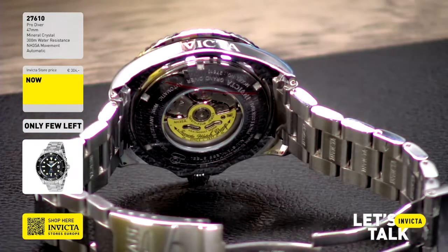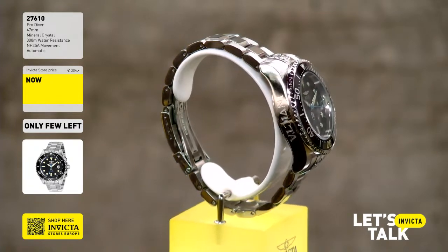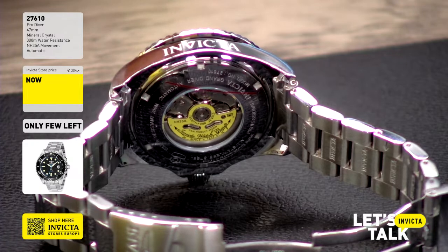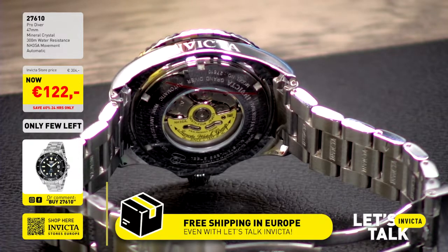We are so proud to bring you in this price range a beautiful automatic, a 300 meters water resistant casing, a full stainless steel bracelet, 316L steel, the highest grade stainless steel we can bring. And the pricing is phenomenal. If you order now model number 27610, you won't be paying the regular 304 euros, which is already a great price for this watch. But if you order now, we will ship you this watch for 122 euros. And when I say we ship you, the shipping is for free, guys. All you pay is the amount that you see on your screen here.